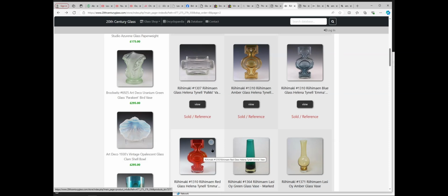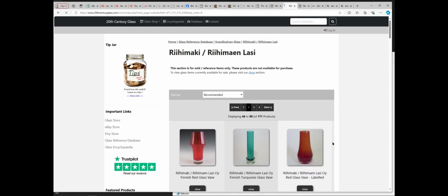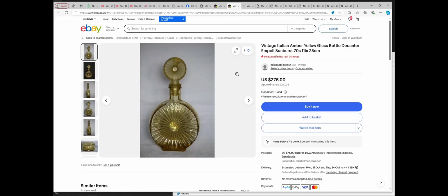So if I go back a page on here, there are these little bottles here, also by Helena Tynell. And if I go to eBay, there's this vintage Italian amber yellow bottle decanter Empoli Sunburst 1970s. So yeah, I think there's a bit of copying going on there.